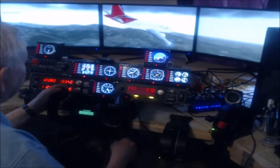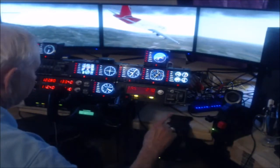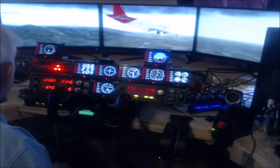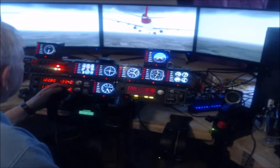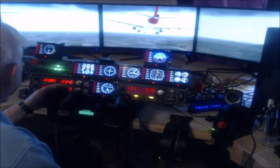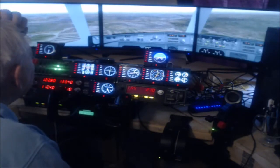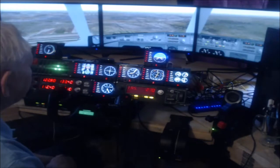We're turning inbound now. We got some flaps out. And we're going to put down the landing gear right here. Landing gear should be coming down. Looks like we got a good shot on wheels here, so that's a good sign. And back to the cabin. Don't see the airport yet, but as soon as I do, we'll be coming down.